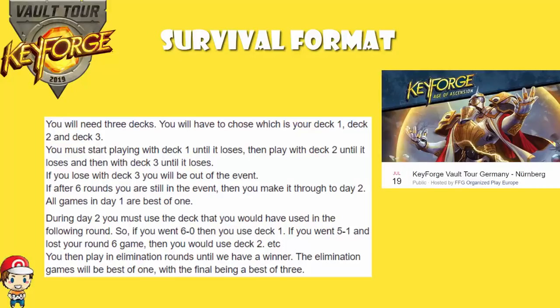But here's an interesting scenario. You get 4 wins straight away with your first deck, you're rocking and rolling. You got 4 wins, with this deck it's good. You then lose, so you're down at a 4-1 record, and deck 1 is gone, and you have to move to deck 2. What if you don't really like deck 2?